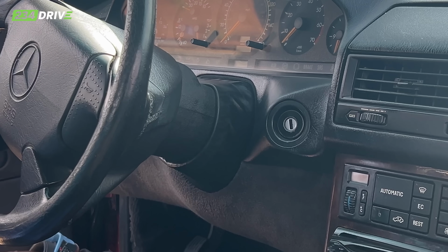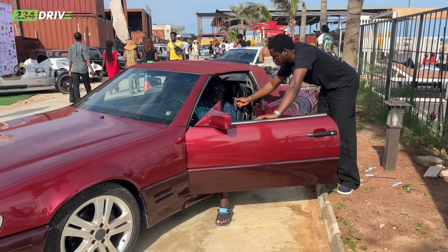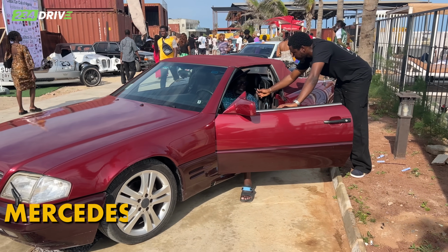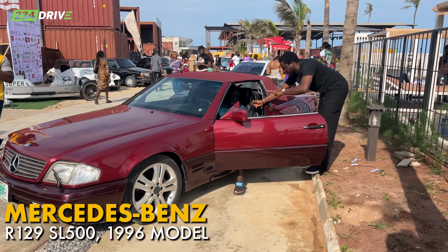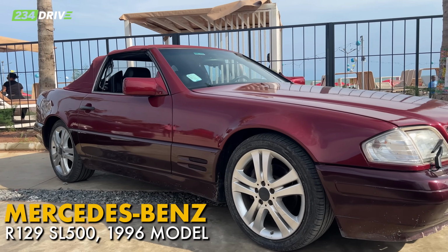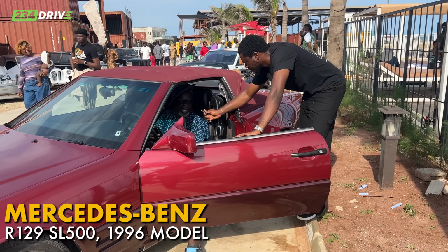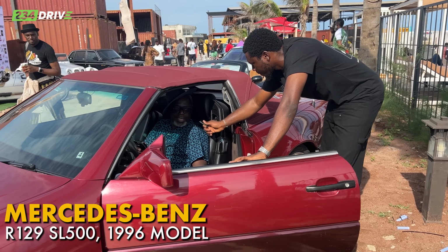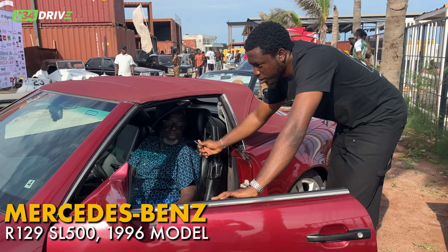Not very much. It's good. As you know, it's not an everyday car, so you just drive it once in a while. But one thing this car has that modern cars don't have, it has power and it's easy to drive. Just good to look at. That's all.